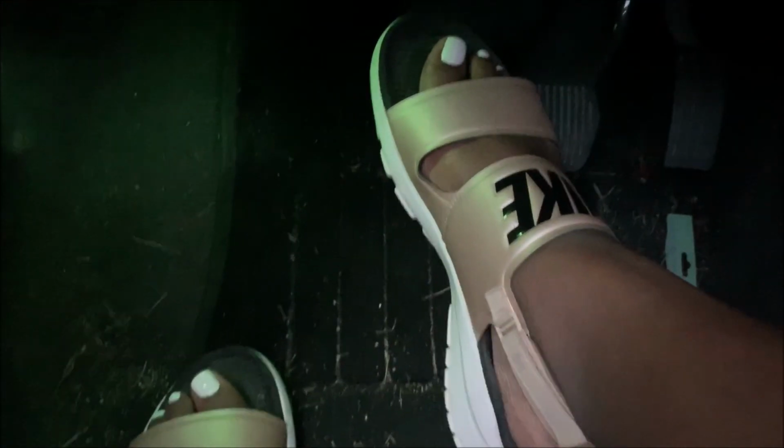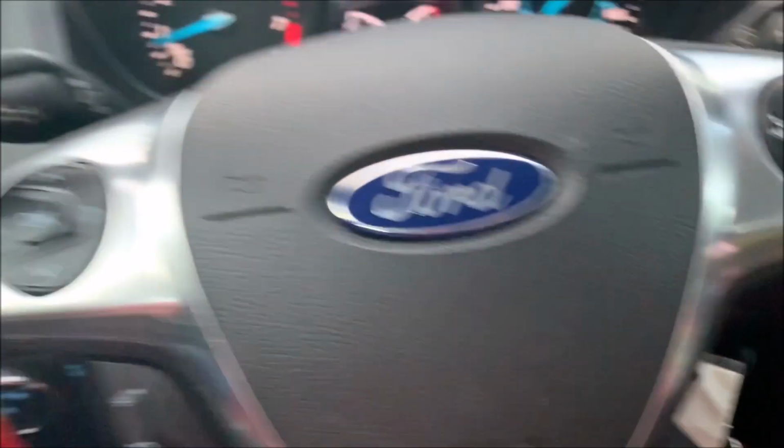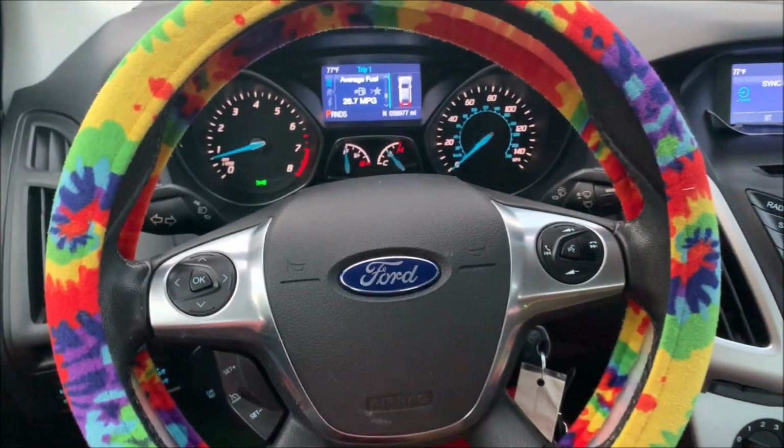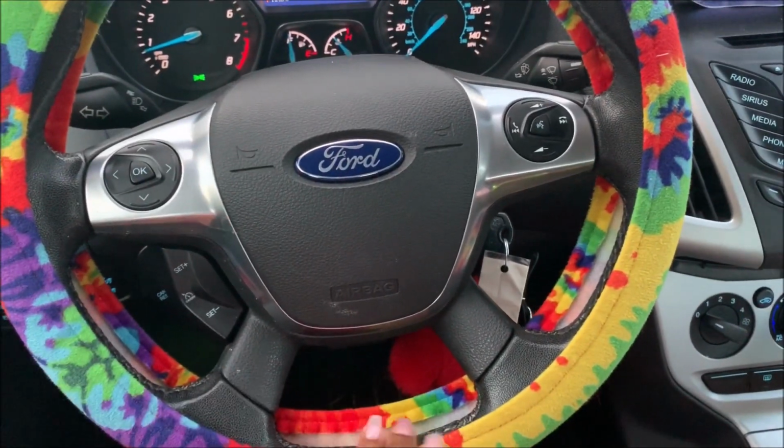But yeah, brake, and you can see the light from the night thing that I was telling you about, because it is 8:10. And then, you know, gas over here. Then I'm gonna slide back up here. So now we're on the little wheel, so you can see my wheel cover here. It's just a tie-dye wheel cover.